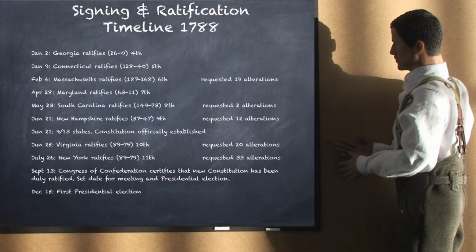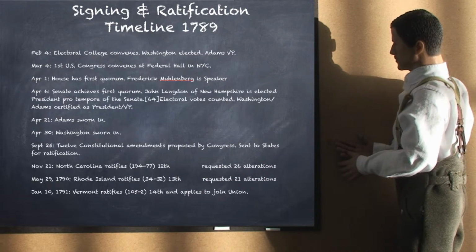So let's go to 1789 now. February 4th, the Electoral College convenes, and Washington is elected the president and Adams the vice president. And remember the way they did it back in the first election was everybody votes for 2 candidates, and whoever gets the majority becomes president, and the second largest is vice president. So that was Adams. So now you have Washington and Adams as president and vice president.